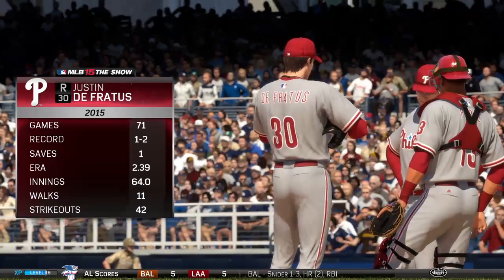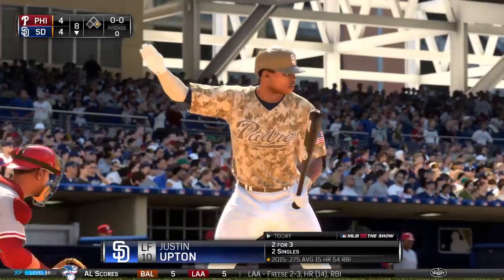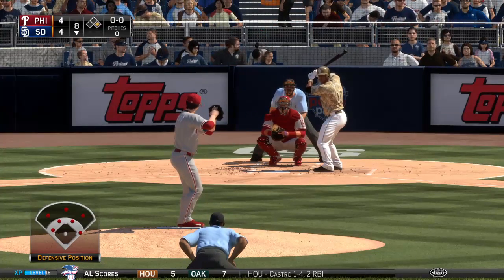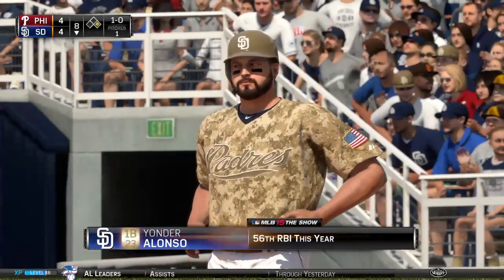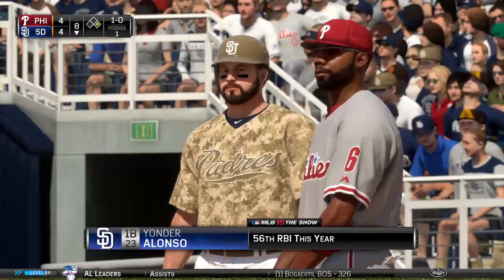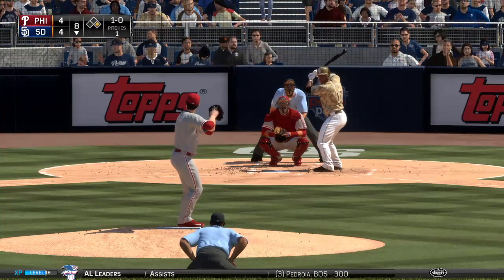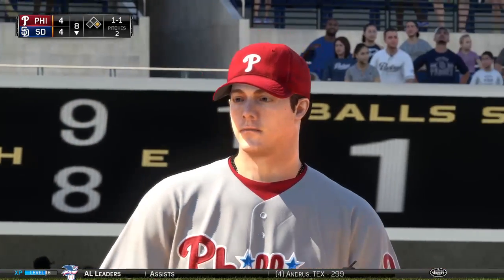Justin Upton will be the first to stand in against the new pitcher, as he'll do so with a runner at first and nobody out. Here's the first offering. Too low, 1-0. Go-ahead runs aboard here at first with nobody out. 1-0 on the way. And a strike to even the count.